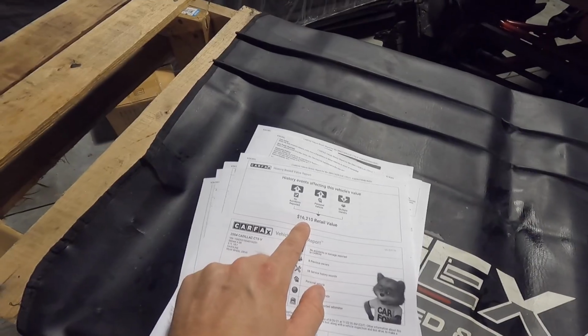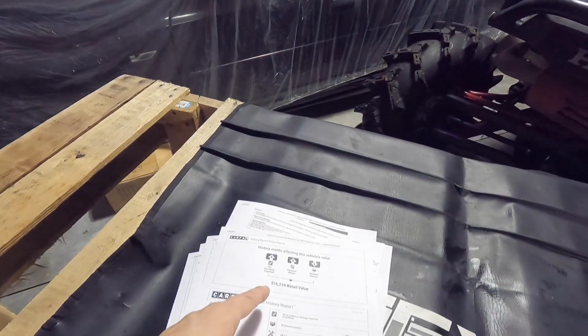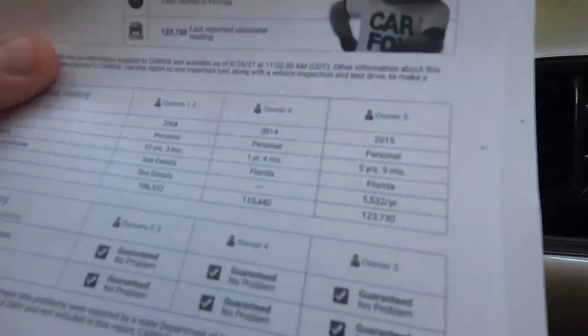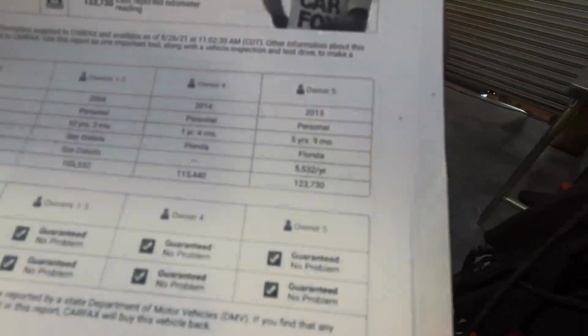It says the retail value is $16,000. Not the way it sits, but in the Carfax's mind. I bought this car in 2015, so 5 years ago. Does that make sense? Maybe I did buy the V1 back in 2015. Goodness, that seems like forever ago, but makes sense. Adds up. Okay, we got a couple more cars to go through.